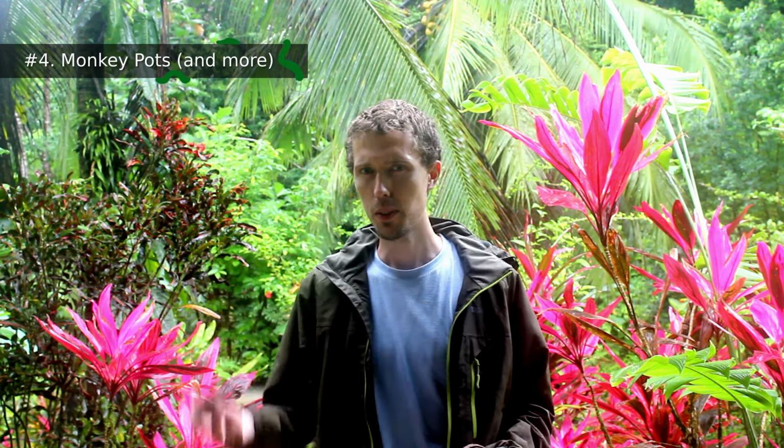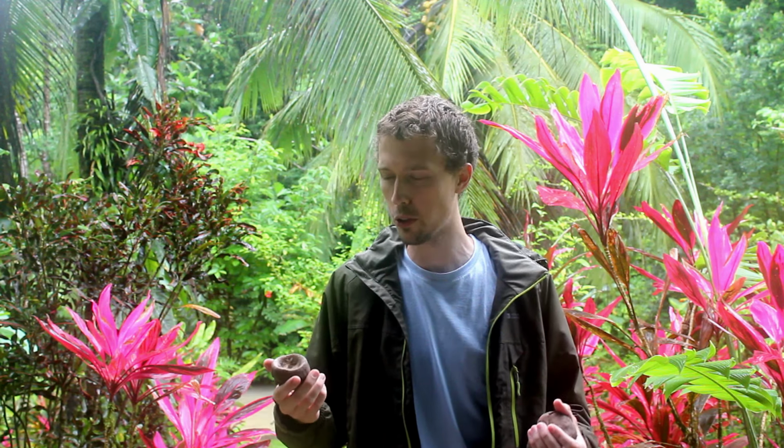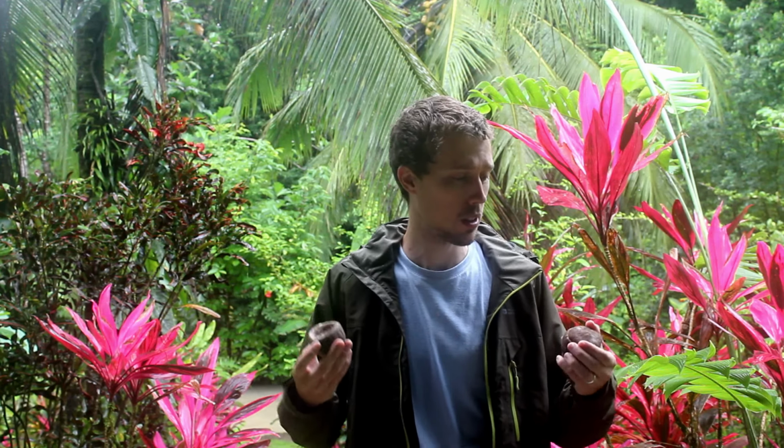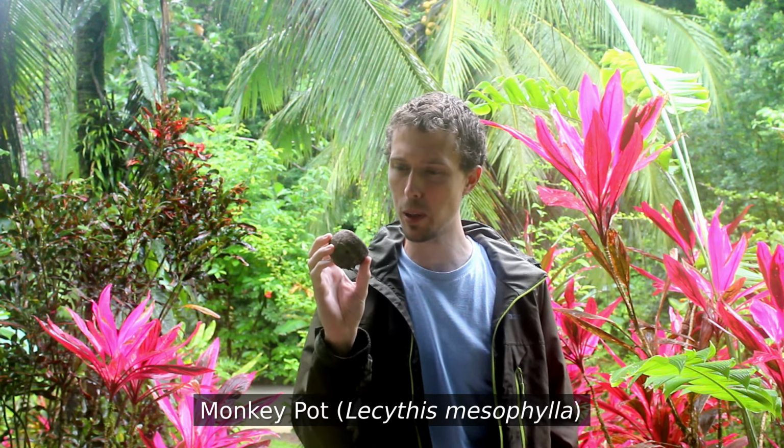And what's a monkey without a monkey pot? There's a lot of fun-shaped fruits out there, but the ones in this family, the Brazil nut family, they're just somehow so charming. Brazil nuts themselves don't grow here in Costa Rica so much, but a number of others in the family with similar fruiting structures do. And so here's a couple of examples just from here, right next to Corcovado National Park. Exhibit A, monkey pot. You can kind of see where the name comes from.